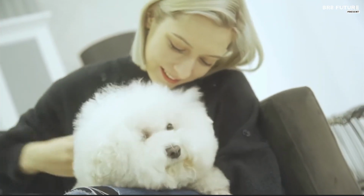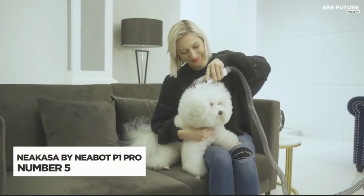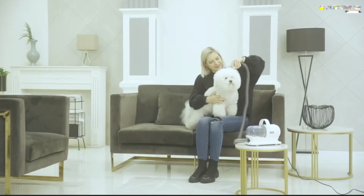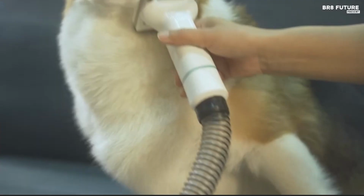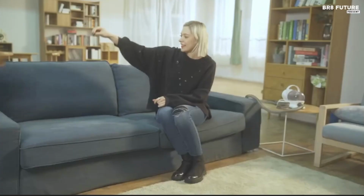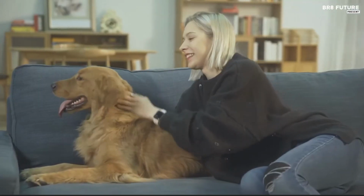Bringing home a powerful solution to pet grooming chaos, the Neakasa by Neabot P1 Pro transforms the way you care for your furry friends. Delivering a strong 9,000 pascal suction, it instantly captures stray hairs, keeping your space tidy without stress. Operating quietly at only 52 decibels, it offers a peaceful grooming session that both pets and owners appreciate.